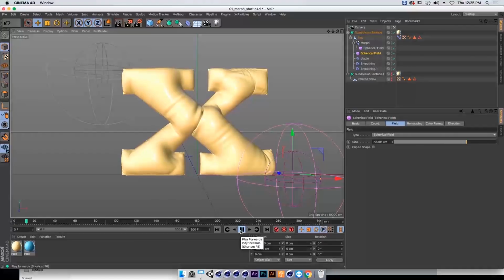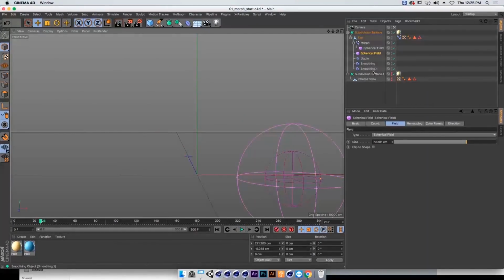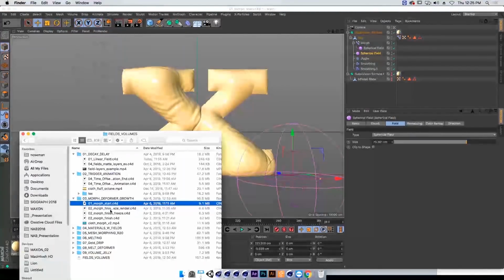And again, that jiggle deformer is key. If we didn't have the jiggle deformer, we wouldn't have that nice springy undulation that really sells this as looking like a cloth simulation. And again, the smoothing layers really help a lot here too. You can see without it looks kind of janky, but if we add that initial smoothing and then that relax, it really helps a lot. So triggering cloth dynamics, really awesome stuff.